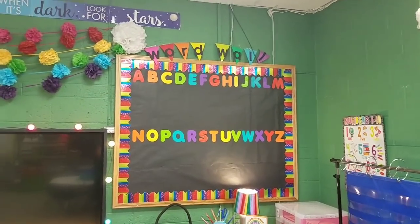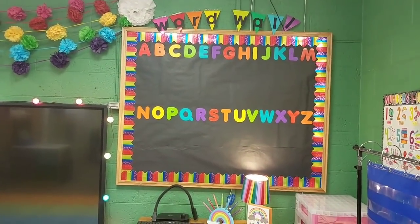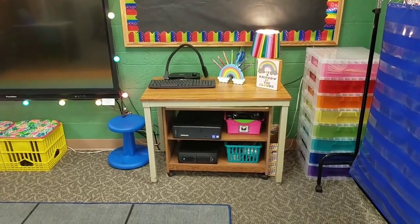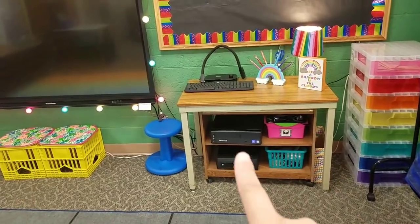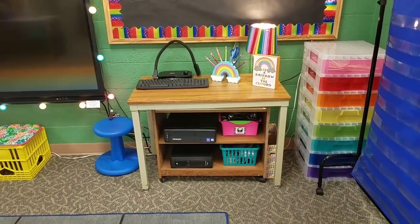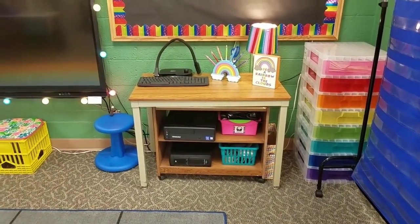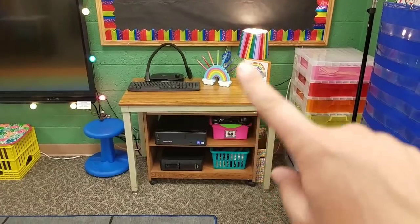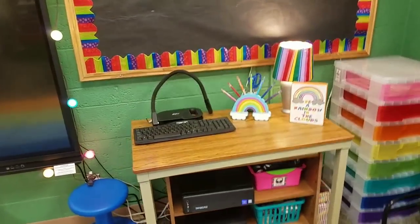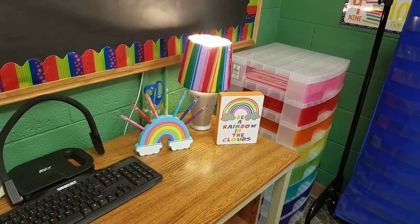This will be our word wall. We'll add them as we get done with our sight words. We'll add them over to the word wall. Then underneath there is my desktop computer, and that is a massive power strip basically for my Promethean board. Then I have my friction pins, my lamp that I've made. If you haven't seen that video, go check it out, and I love that sign.